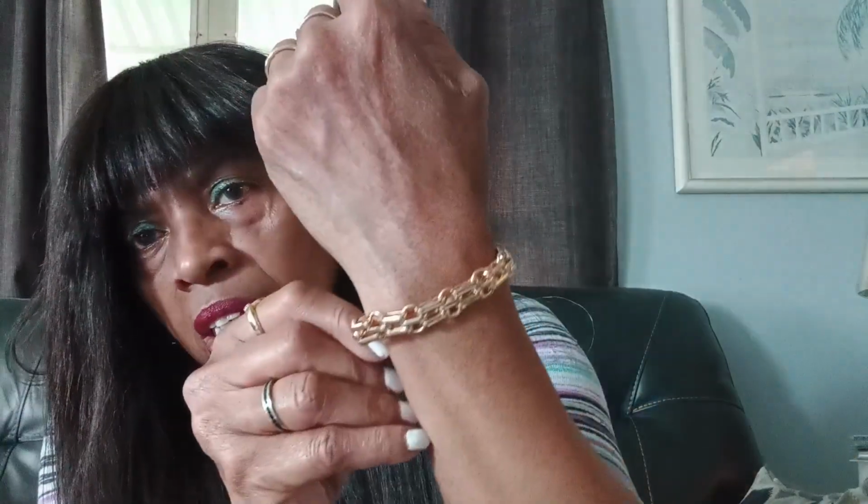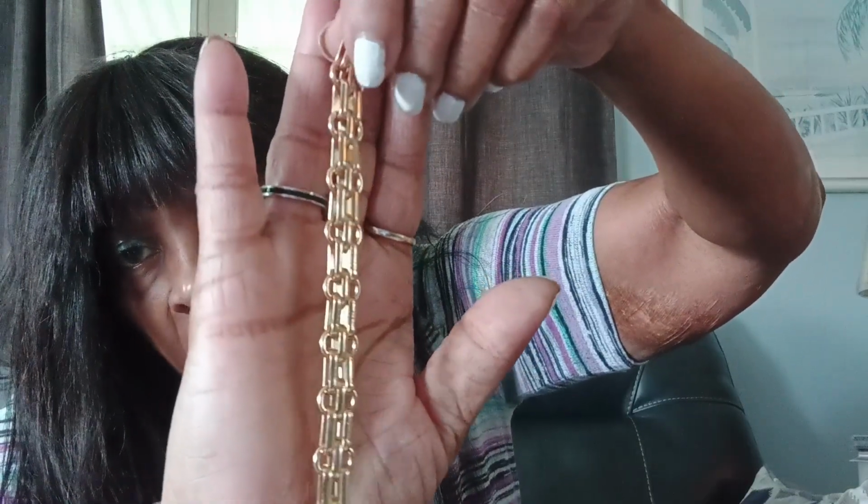We do have a nice gold chunky chain. This is called the round neck gold tone chain here, and you can see it does have the lobster, not lobster claw, but it does have the hook right here. So cute, and this is like a 7.5. Really pretty. I do like that design. That is what actually got me, that design. Very chunky. Okay.